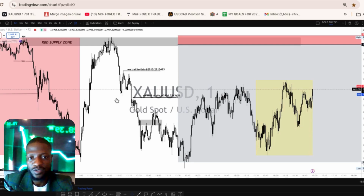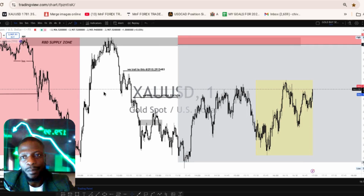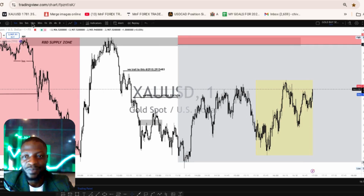This was a beautiful trade, guys. A 1-to-9 risk reward ratio, and it literally took less than an hour, and the market came all the way to our take profit. That was amazing, absolutely amazing.